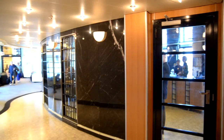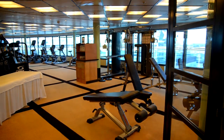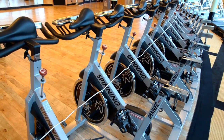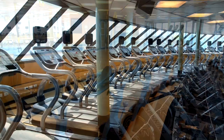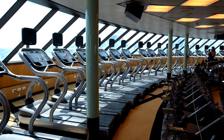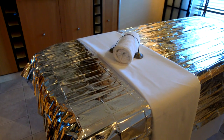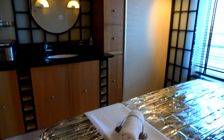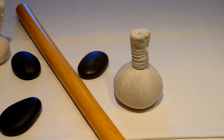All right, let's check out the Lotus Spa on Caribbean Princess. First, we'll check out the gym here. All kinds of equipment. Looks relatively new. Had a chance to use some of it. I didn't want to work out too hard. You know, it is a cruise after all. But really nice treadmills, and they have spinning classes right there, and yoga, and all kinds of fitness instructors can help you. And your typical rooms here for massages and skin treatments and facials and all those wonderful things.